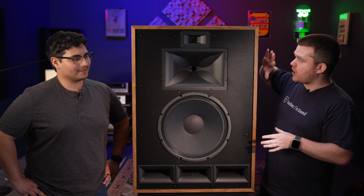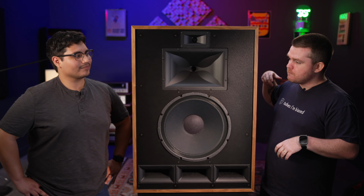So it sounds incredible. They did add some awesome upgrades in this fourth generation of the Cornwall. Like Jordan said, they switched to the polydime in the mid-range, and they put in internal AudioQuest wiring. So they improved the internal wiring of the speaker, which is always nice. But this was an awesome speaker. Now let's move on to number two.